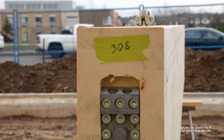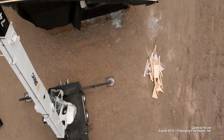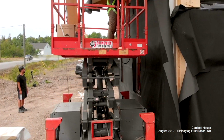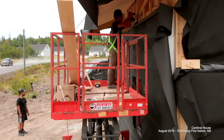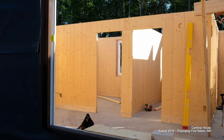It all comes pre-cut, pre-routed, CNC'd, everything done to shape and size. So every piece that's coming off the truck, we take it from the trucks, fly it into place with the crane, and it's offloaded onto the building and installed right away. It makes it quick, it makes it a safer environment, and it makes it a healthier environment.